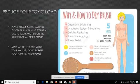So a couple ways we can reduce our toxic load as well is going to be dry brushing. This is going to help stimulate our lymphatic system and help our dead skin with exfoliating. It's actually really good for reducing cellulite and unclogging our pores. It's also another stress reliever.